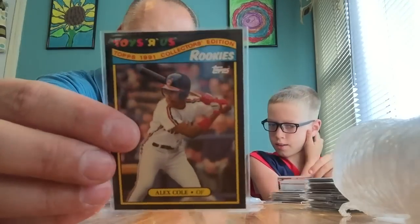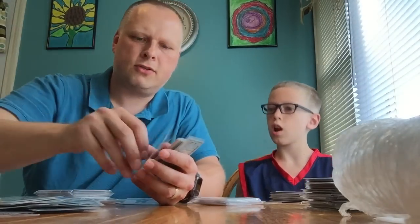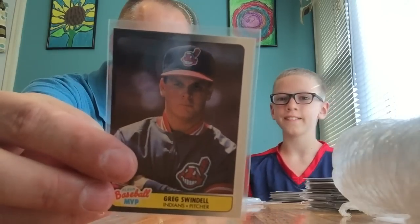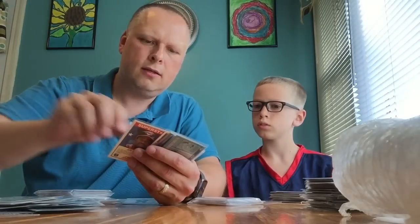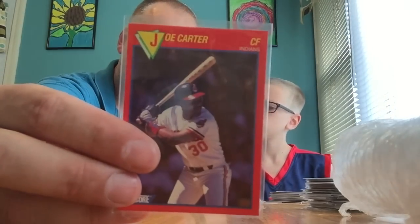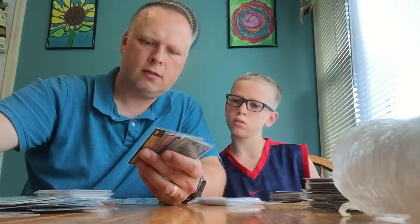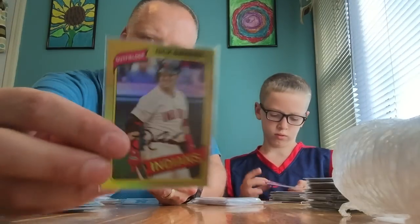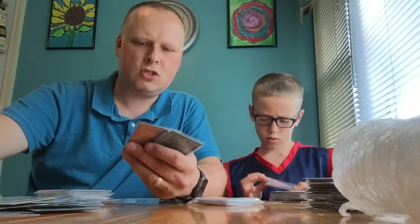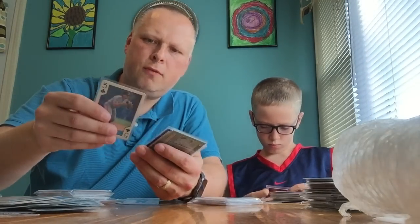Alex Cole, Sandy Alomar, Toys R Us rookie, Mr. Serious, Greg Swindell. Corey Snyder. Oh, that's a nice one by Westbrook with the ball in flight. Ooh. Cool Nick Swisher card from Archives, numbered 72. Brooke Jacoby, that's cool.